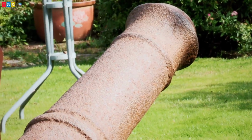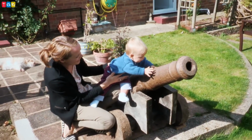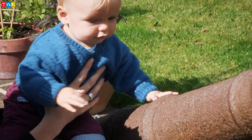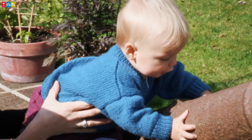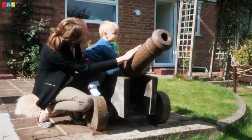I possibly took a little bit of convincing initially, but now it's here. We both love it, and it's obviously quite a quirky item for us to have in our back garden. I guess for me, having a small baby, possibly there are other things that I would have looked to spend the money on, but now it's here. We really love it, and it's a part of our home now, and it's nice to own this part of history.